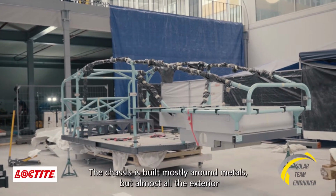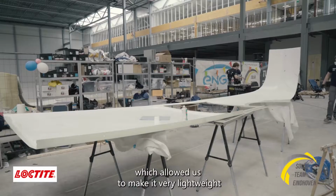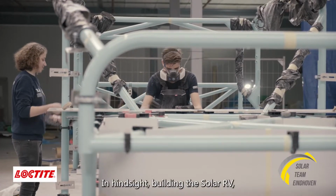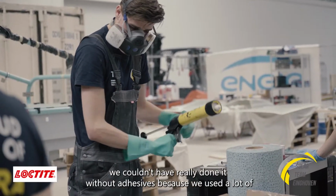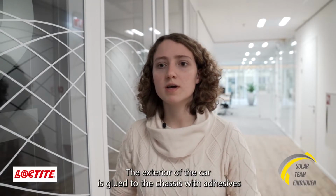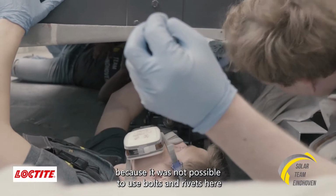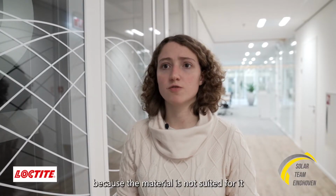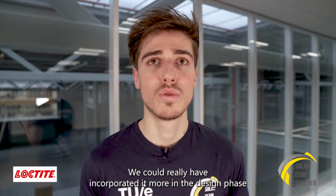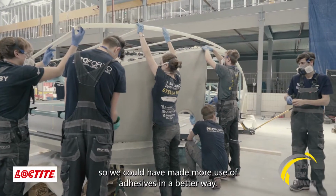The chassis is built mostly around metals, but almost all the exterior is built from glass fiber or carbon fiber, which allowed us to make it very lightweight and also make the streamlined aerodynamic shapes of the car. In hindsight, building the solar RV, we couldn't have really done it without adhesives because we used a lot of carbon fiber or fiber reinforced plastic. The exterior of the car is glued to the chassis with adhesives because it was not possible to use bolts and rivets here because the material is not suited for it and because the bolts would undermine the streamlined shape of the car. We could really have incorporated it more in the design phase, so we could have made more use of adhesive in a better way.